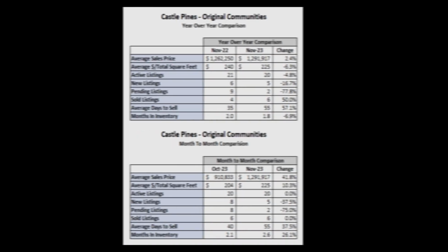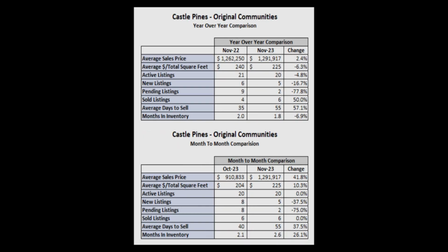And in the original communities in the month of November, the average sales price set a new record high, which is great news, at $1,291,917. But you have to remember that the average sales price can vary substantially from month to month in both the original communities and the new communities because there are very few home sales in these.